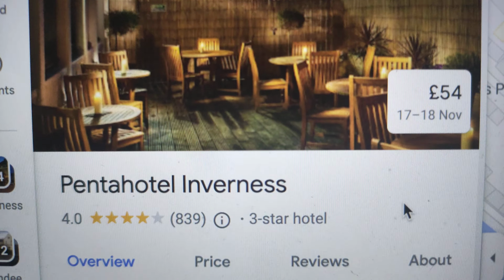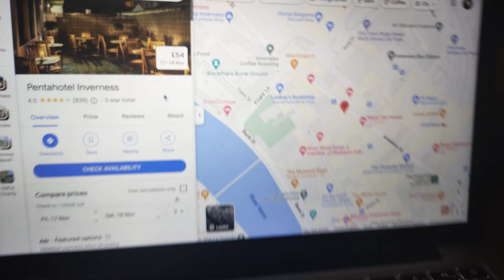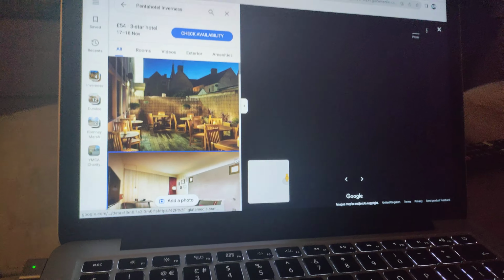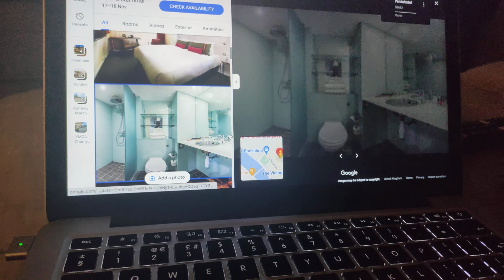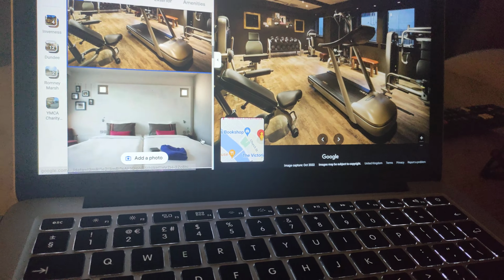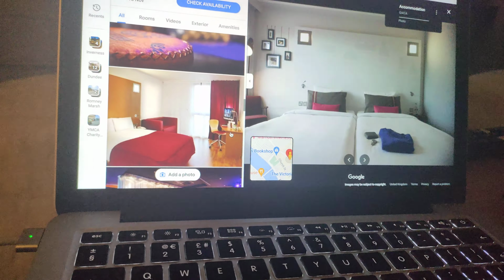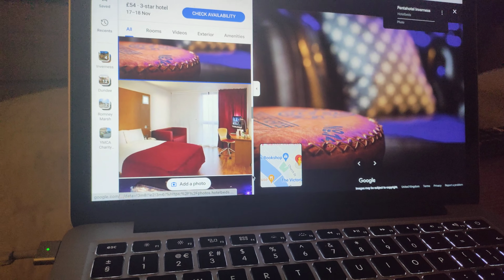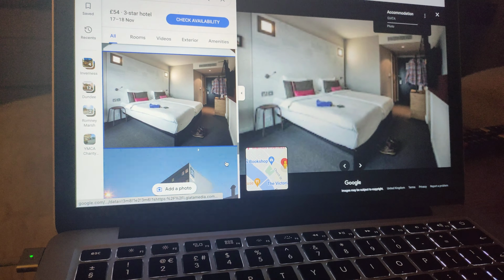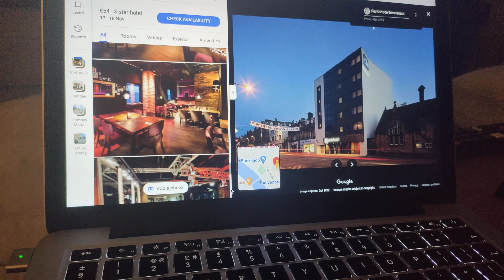The Pentahotel Inverness costs £54. There's the bedroom, the bathroom, the gym. There's the extension.